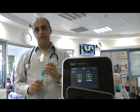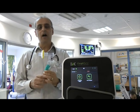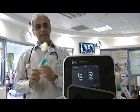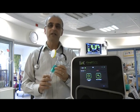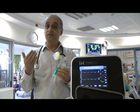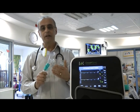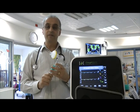The big advantages of the Coughsync system are as follows. Firstly, it functions automatically. So you can attach this device to the patient, it'll run automatically, and it saves staff time. The nurse doesn't have to go to the patient so as to clear the patient's secretions. So it's a time saver.